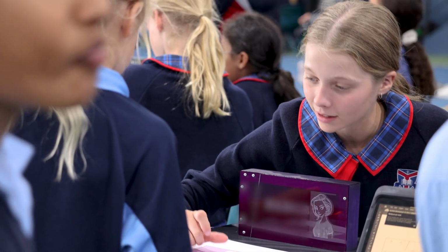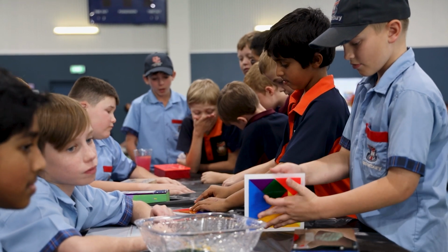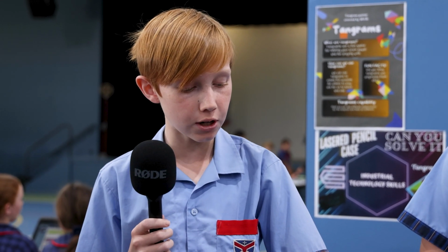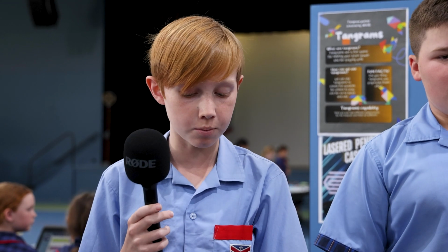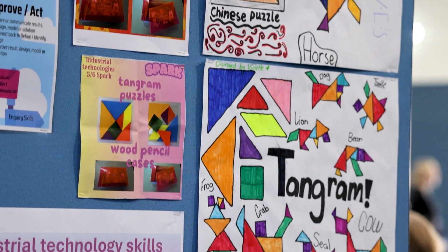I found it very fun and creative because there weren't any boundaries apart from the picture having to be appropriate. You were also able to paint the box any colour you chose. Overall, it was just a really fun project. In the second term, we also got to make tangram puzzles, which we're challenging the kids with right now.